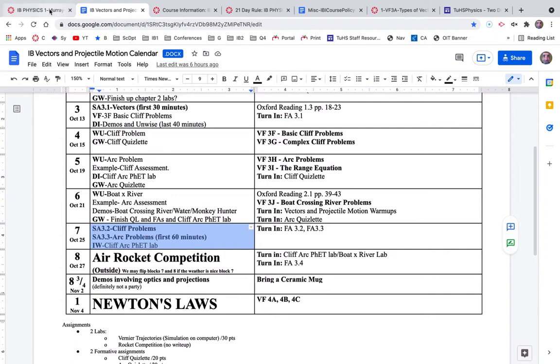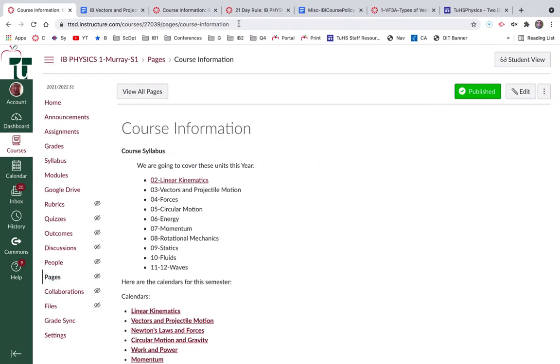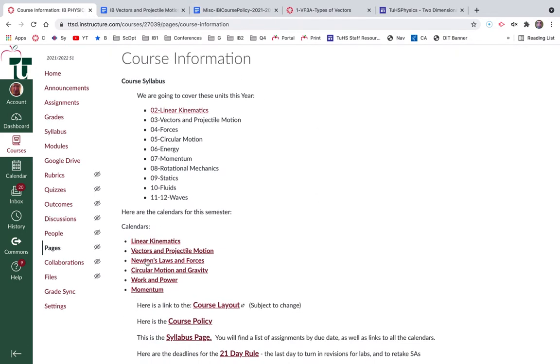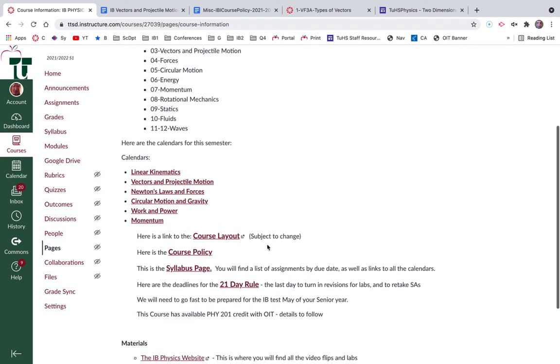And if you look at physics there, you can go to course information. And course information is very informative, as its name implies, right? Here are all the calendars. I haven't finished them all. I think I've got Newton's laws sort of done. This one's not done. Here's sort of what we're going to do. This is the course policy, right? You can click on that and you can see how we weight things, what the rules are.